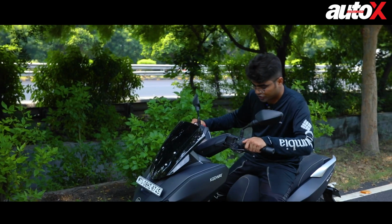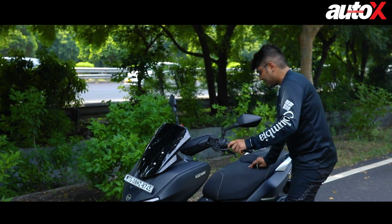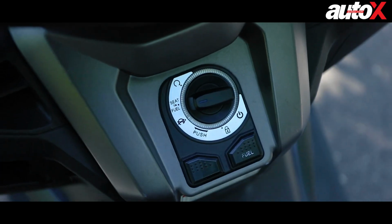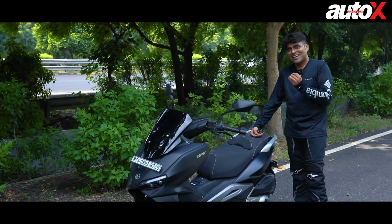Now I wanted to show you the boot underneath, but apparently the switch on this particular unit doesn't seem to be working, so we cannot show you that space.